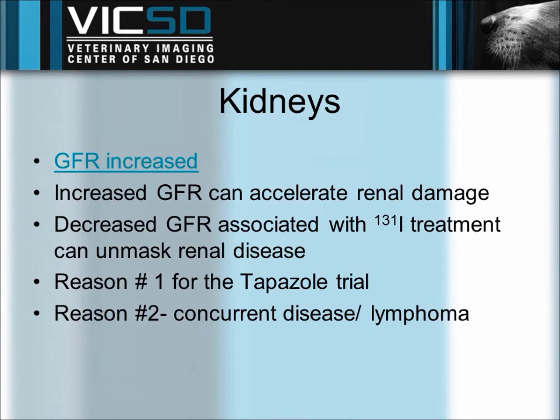There was a study done that looked at 4 factors for hyperthyroid cat survival. First one was methimazole therapy. Second one was underlying renal disease. Third one was cats that got I-131 therapy, and the fourth one was age. And age we know, I mean, the older the cat, it's not going to live as long. So that was just a no-brainer.